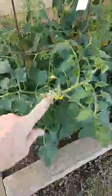I've got lots of basil, some more pepper plants, and lots more basil. Love basil. Oregano, rosemary, and so this is in the front yard here, and we've got, I think, Roma. There's a bunch of flowers on it.